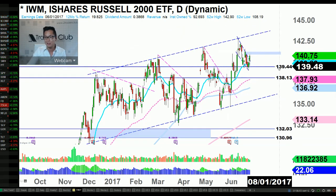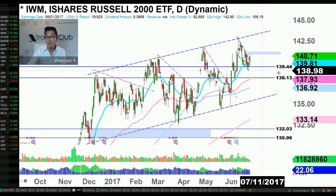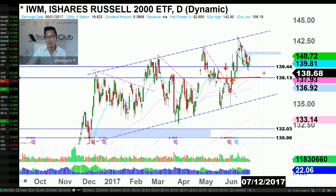If we do lose this level of 239, we do have a bit more cushion. 238 is a prior resistance turned support, and also the level where the 50 MA is residing in that vicinity.